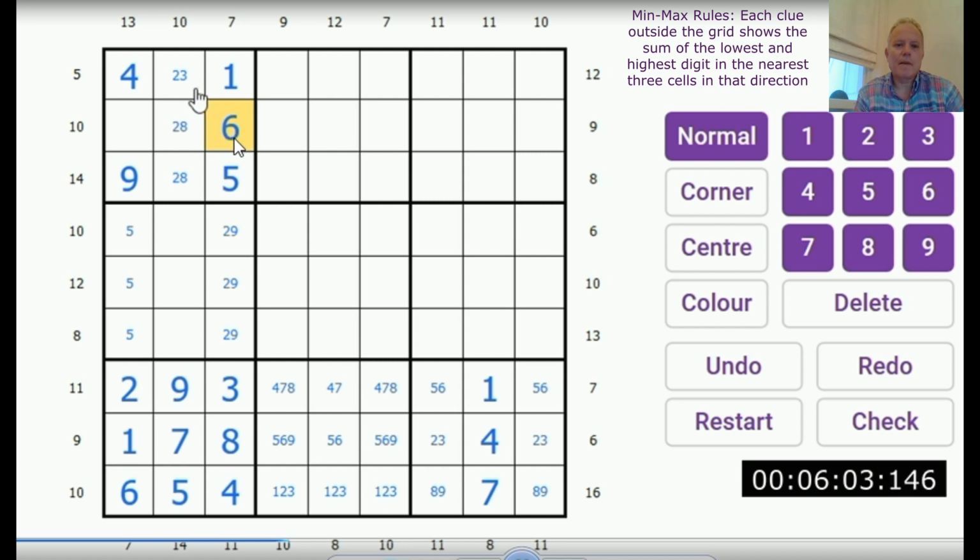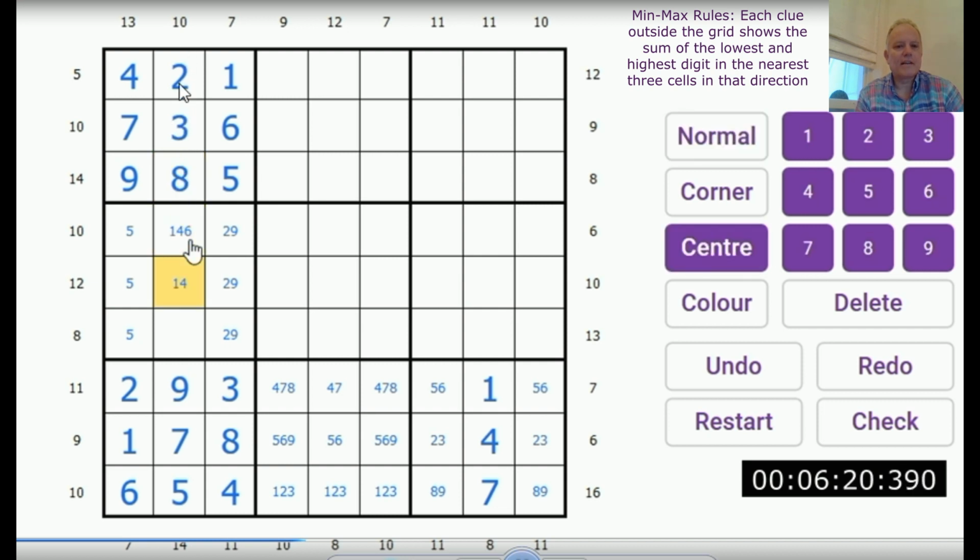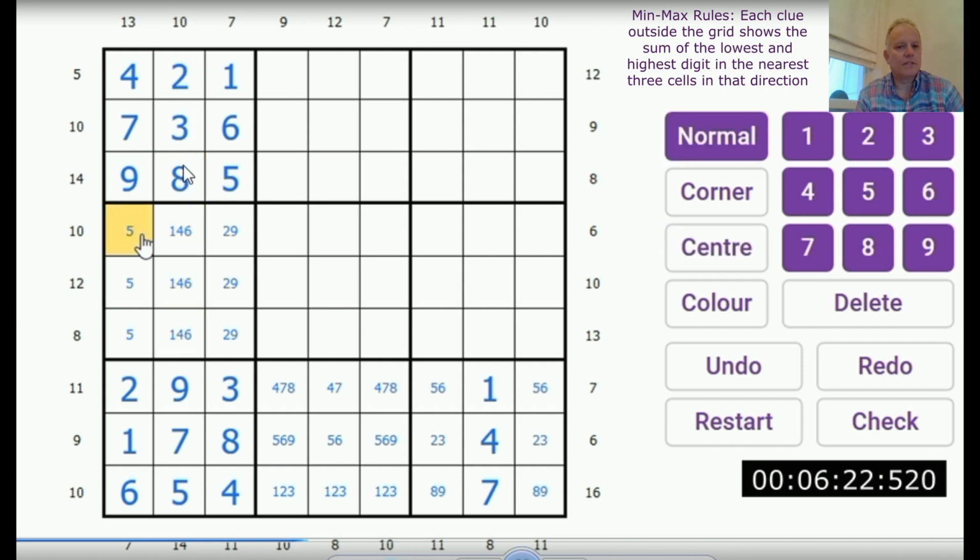Now, the 6 can't be the highest or lowest in those 3 because it would have to be with the 4. So now these must be 2 and 8. If one of them is 2 and 8, the other must be 2 and 8. Oh no, that's quite wrong, sorry. Okay, well thank God I spotted that. Yes, 2 and 8 both had to be in the 10 column. That was how the 10 was made up, of 2 and 8.